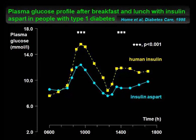So an additional problem here is that you're asking your mealtime analog to correct the defect here of NPH. Note that later on in the day, in fact, the analogues, and we showed this for Lispro as well, do much better. And that's true even after dinner, and it gives you advantages also during the night.